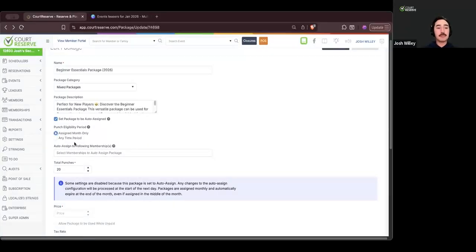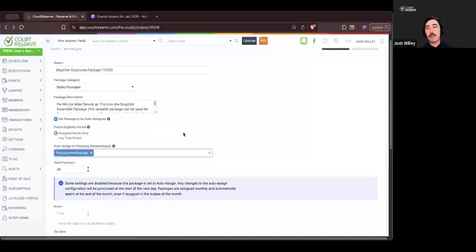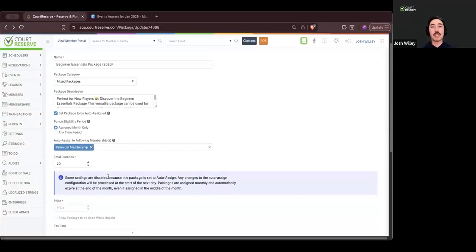Below that, we're going to be choosing the actual membership types that this package should be auto assigned to. So, if we want to have an auto assigned package that's for our premium membership that offers some different services versus the package that we want to auto assign to our typical individual membership type, we would be able to set up a package for both of those membership types, and we would be able to set it to auto assign. So that way we can pick and choose what services players will get at no additional cost on a monthly basis. And then in addition to that, we can choose when those services take place, if the package would be able to be used for that specific reservation.